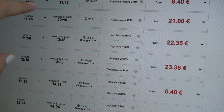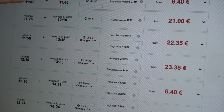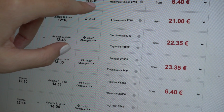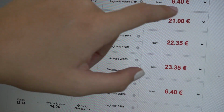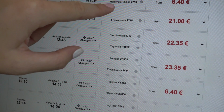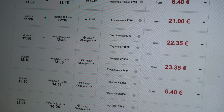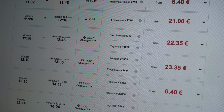So let's take a look at this one, right? So Vicenza to Venezia, that's where we want to go. 46 minutes. That's how long it's going to take to get there. It's only $6. And this is on a regionale train. So that's just not a fast train. It's a regular train that's not Instagrammable in any way.